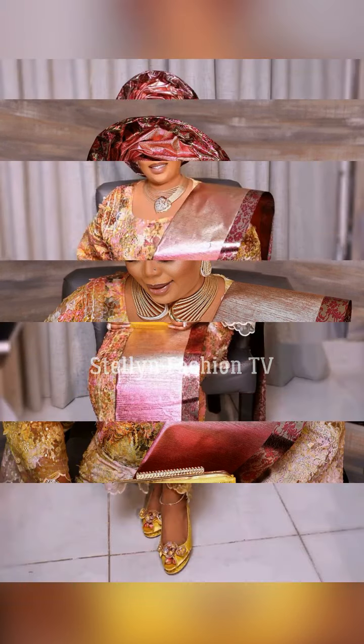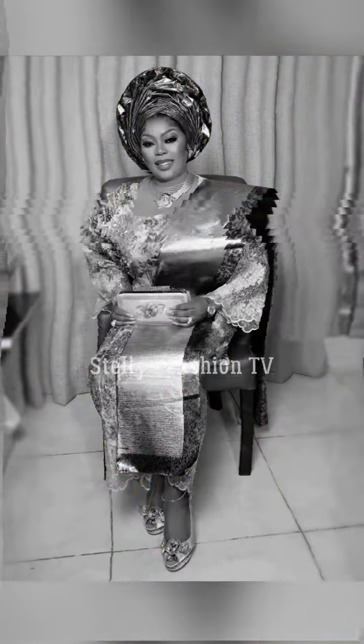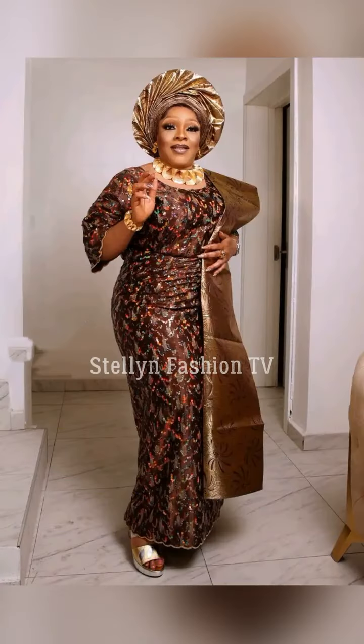Do you have any special outing or events or any occasion that you have a very beautiful and gorgeous lace or velvet fabric and you don't know what to make out of it? Today you'll be seeing sophisticated, alluring, and exotic Iro and Buba styles. Iro and Buba styles have classic and modern ways you can make your fabric look beautiful and elegant. With a very good color combination, it sure will make you look outstanding in any occasion.